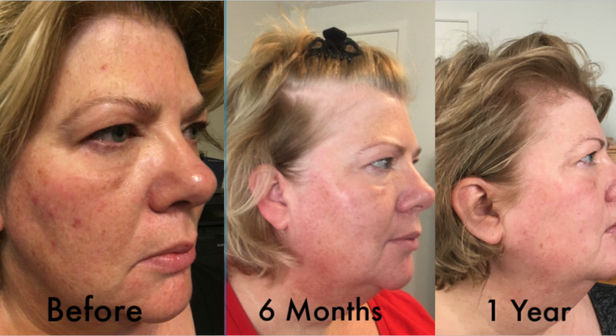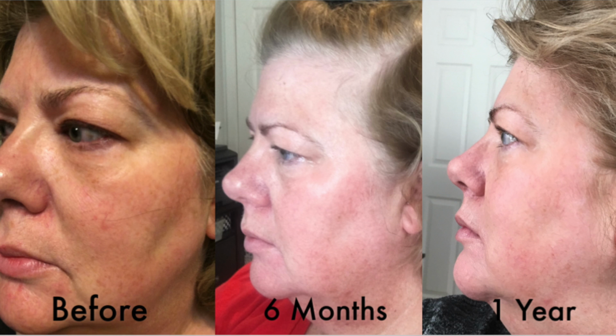I think that the hyperpigmentation, particularly on the right side of my face, has continued to fade, so I'm really happy about that. And I just think the overall clarity and brightness continues to increase. I'm really happy with the results. I have no plans for discontinuing this at any time.